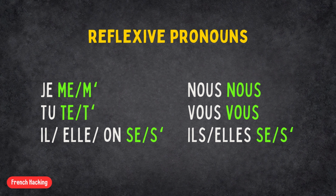Me for je, te for tu, se for il, elle, on, nous for nous, vous for vous, se for ils, elles. If the infinitive verb starts with a vowel or a mute H, the pronouns for je, tu, il, elle, on, and ils, elles contract to become m apostrophe, t apostrophe, and s apostrophe.